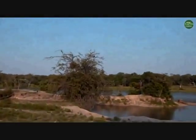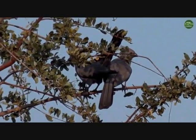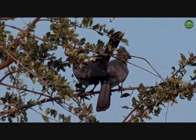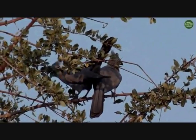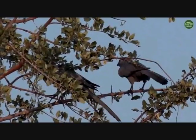Now, there's some cool little birds as well up in the tree that I want to show you. There's some go-away birds just up on top. You may have heard them. They were making a strange sound, going quack, quack, which was quite a funny sound to hear, hey? So that's why they are called go-away birds. They're shouting at you, telling you to go away.